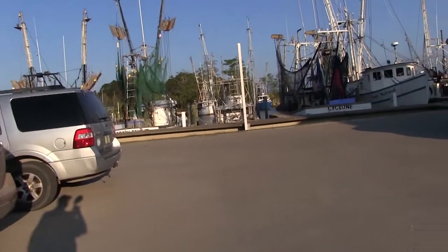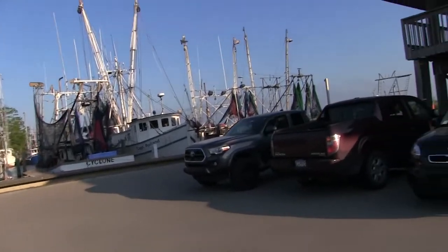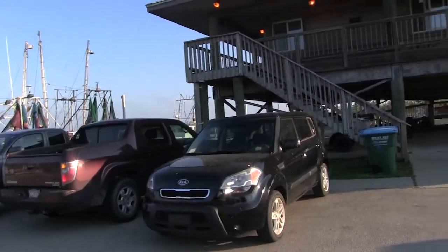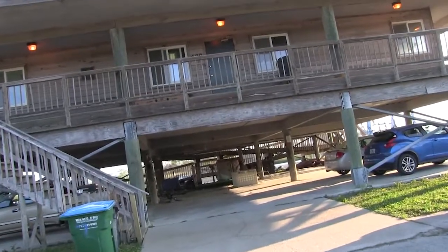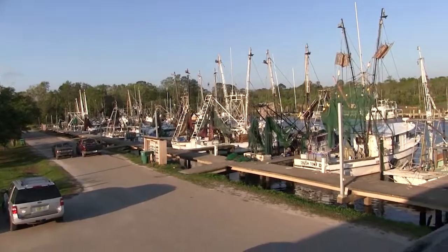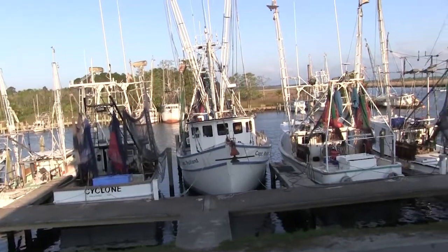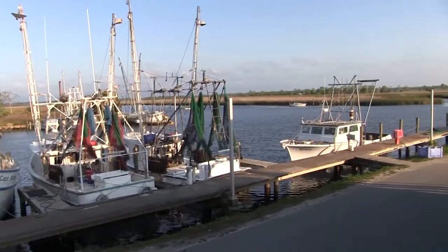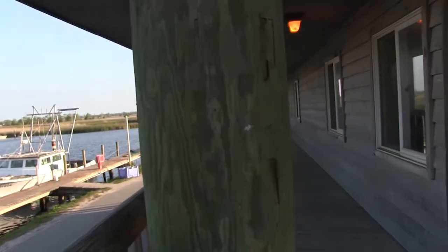Okay, you may can tell where we are by just looking at the boats. We're down in Apalachicola. I'm down at the FWC office, and we're going to do some scallop stories. I always love this area here. This is Scipio Creek, and just look at the lower end of Apalachicola. This building's been several things over the years.